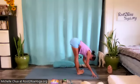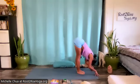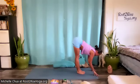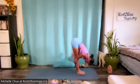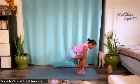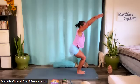Bring the inner edges of the feet together. Inhale, lengthen halfway up, Ardha Uttanasana. Exhale, fold. Bend the knees together. Inhale, Utkatasana, chair. We're going right into Sun Salutation B.